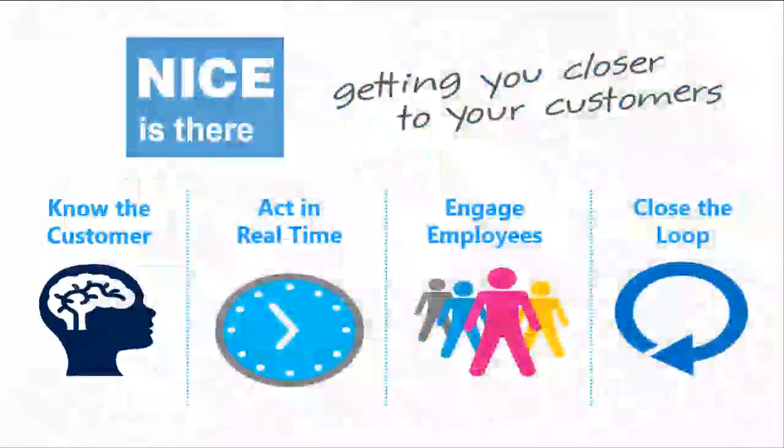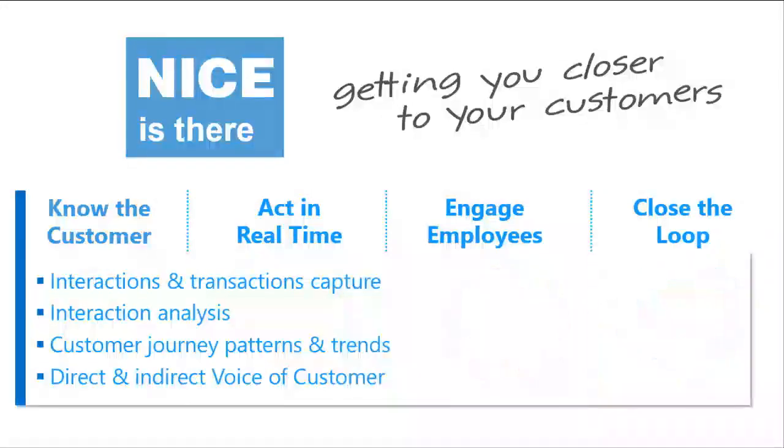Our breadth of solution includes the following. In terms of knowing the customers, we, of course, do the recording. This is the first layer, the basic layer that we're doing. Then we do interaction analysis. We have an interaction analytics solution in place. We discover the customer journey, patterns and trends. We have just announced a cloud-based solution for customer engagement analytics based on big data technologies. And we also have a solution for the voice of the customer. We can gain information following the interaction on the customer experience with the enterprise.